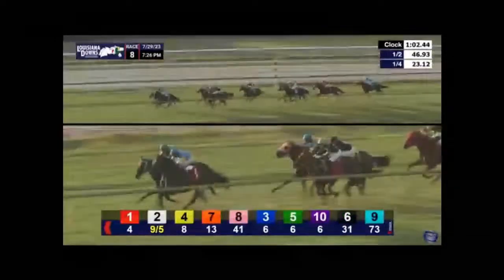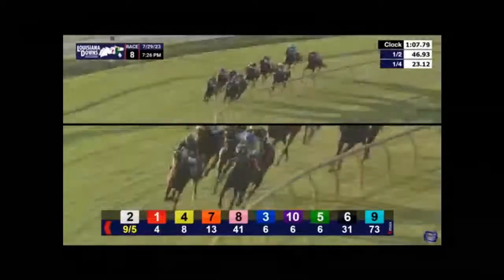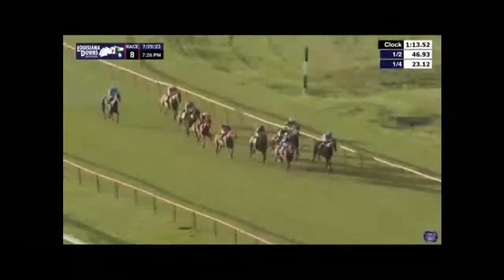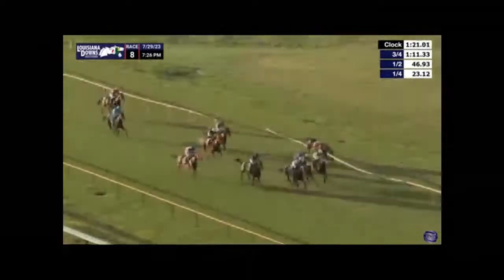And Warriors Return is going to angle to the outside. And Marmo Moon kind of stays right and gets a nice hole in between, but it is actually Warriors Return who shifts out, closes a little bit better down the center of the track, and we see Warriors Return with a good second.